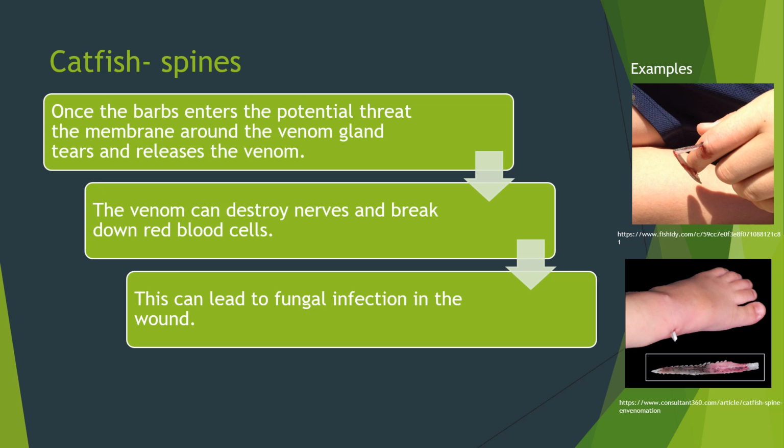And once it injects itself into you, it inflames and you feel this sudden pain, this rush of agony. What's going on in your blood system is your red blood cells are being broken down, and it's destroying your nerves as well. Again, these are very painful processes, nothing you want to go through.